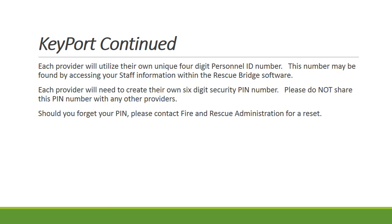Each provider will utilize their own unique 4-digit personnel ID number. This number may be found by accessing your staff information within the Rescue Bridge software. Each provider will also need to create their own 6-digit security PIN number. Please do not share this PIN with any other provider. Should you forget your PIN, please contact Fire Administration for a reset.